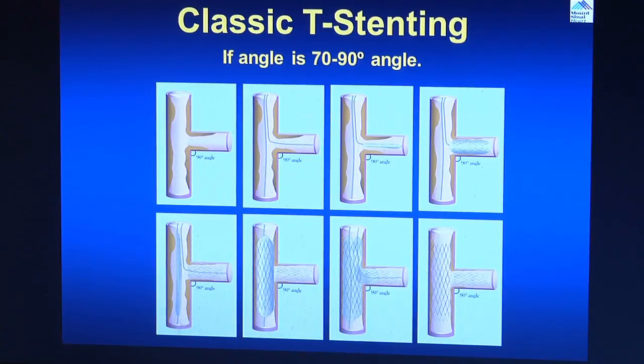Now here you can have two different modifications. When you are stenting the side branch, you can leave a balloon in the main vessel just for protection. You deploy the side branch stent, then you take out the entire system and the wire, and then you can go back and place the stent in the main vessel.